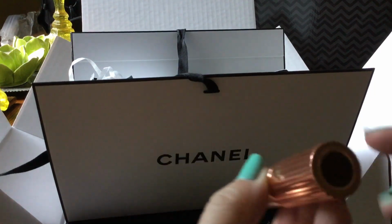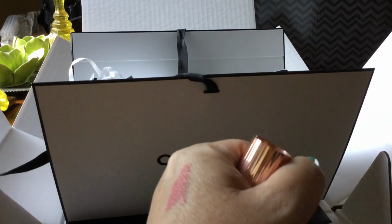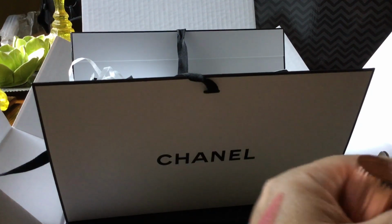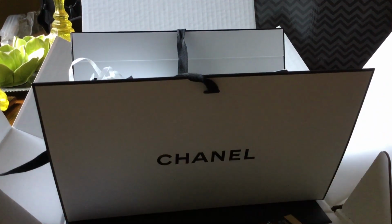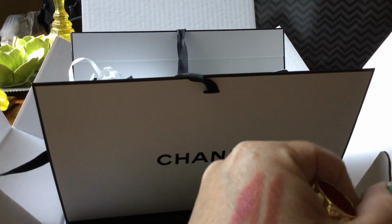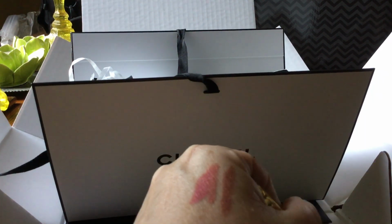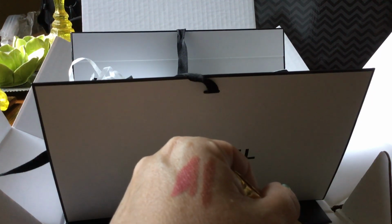This is a Charlotte Tilbury Kidman's Kiss. So definitely pinker, but feels like a very similar consistency. And then I have a Christian Louboutin. These are never labelled, but this is a matte. And that's a little bit browner. So the Chanel one's kind of falling in the centre, although it's marginal.